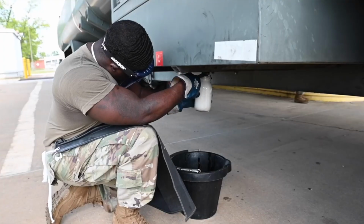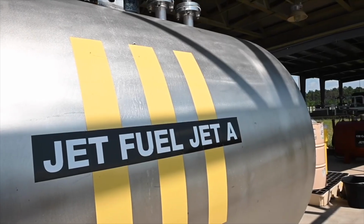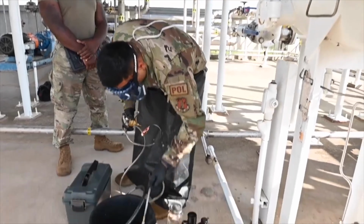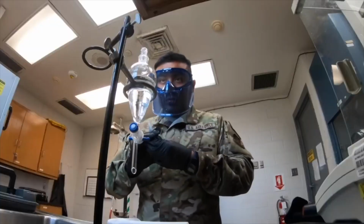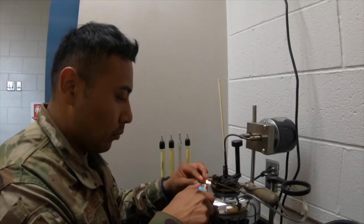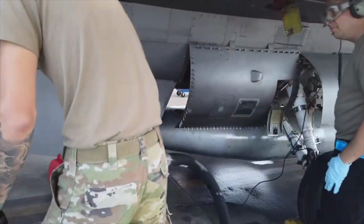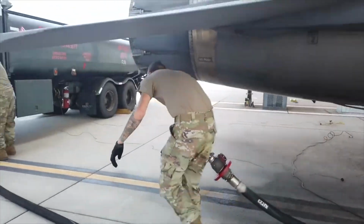We test all the fuel on base. We test the diesel, the motor vehicle gas, and the jet fuel. We test for solids, we test for water, and we test the flash point, which is the point at which the fuel ignites. All of these things are very important. This fuel is going into multi-million-dollar aircraft, and we have to make sure it's pristine.